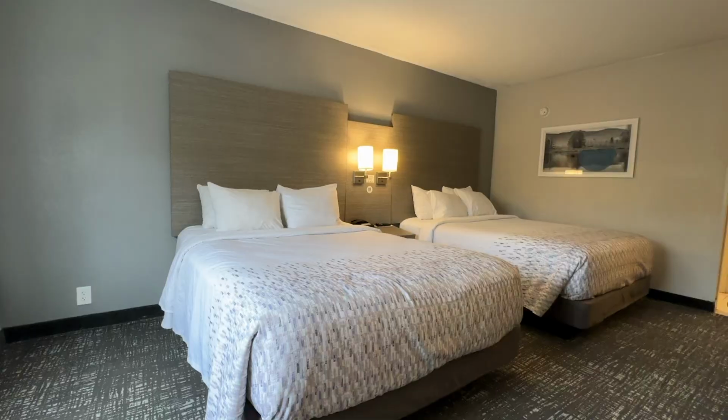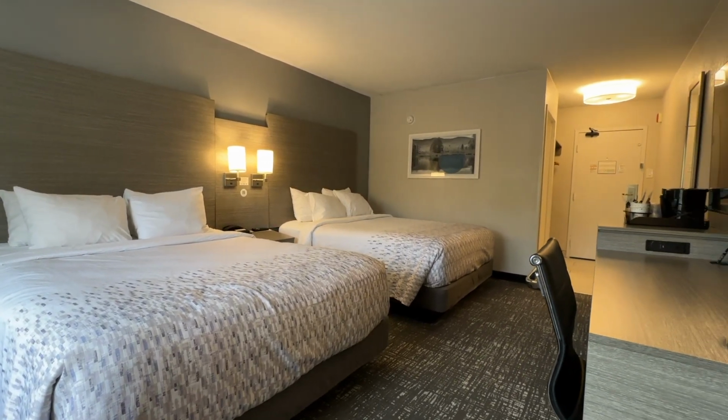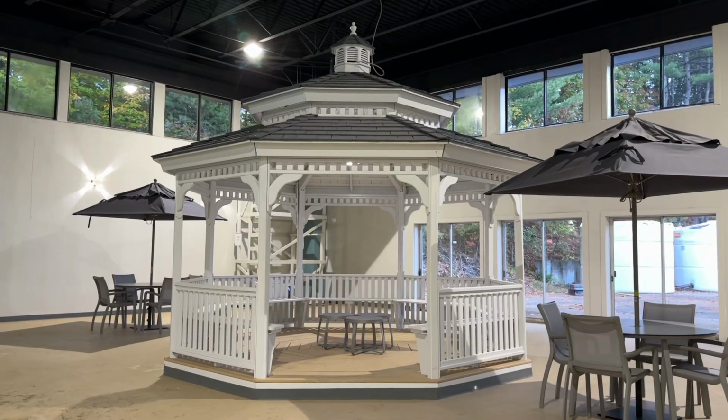I love staying at the Best Western because it doesn't break the bank. A little more affordable, and the rooms are spacious, comfortable, cozy. Breakfast is included here, so that's good to know if you are on the go in the morning. The breakfast opens at 7 a.m. here, I was told. They have an indoor pool here as well, which is open from 10 a.m. to 9 p.m. right now, so we're gonna check that out.